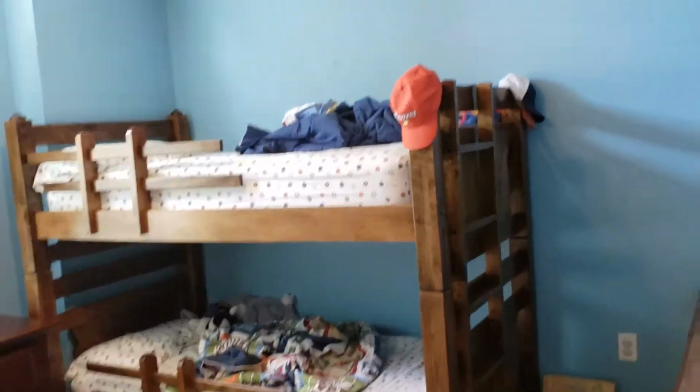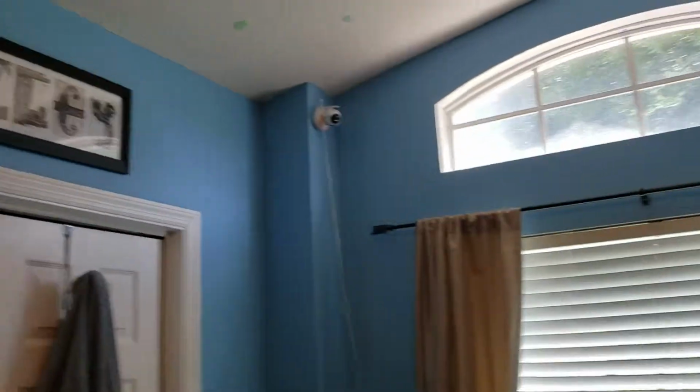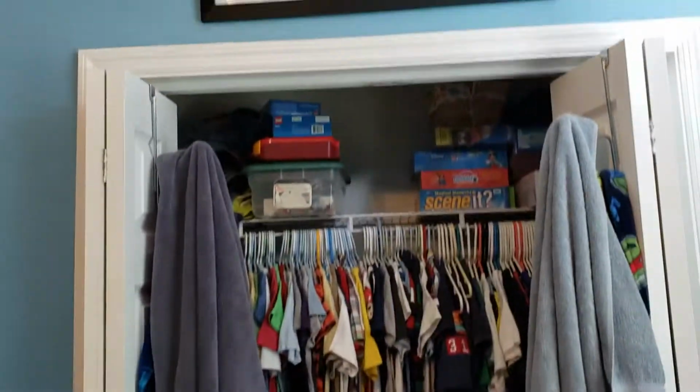Bedrooms, I know it's hard to tell in the video the size of them. 10 by 11, 11 by 11, and 11 by 11. So you see it's holding a twin, a double bed, or a double bunk twin. You have a couple of things that light up on the ceiling, easily removable, or keep it. Closets are typical in Florida, or maybe they're everywhere. It's about maybe 4 feet wide, 2 feet deep.